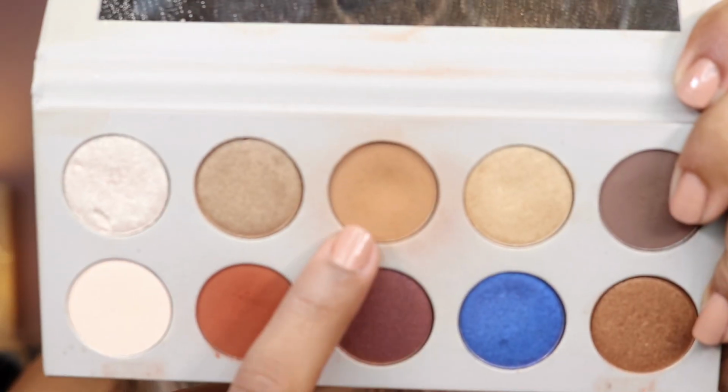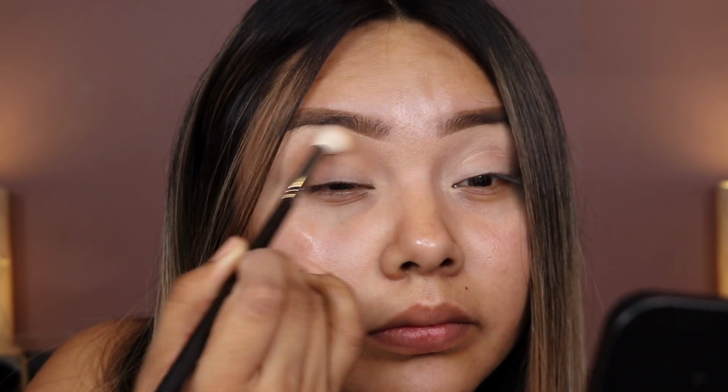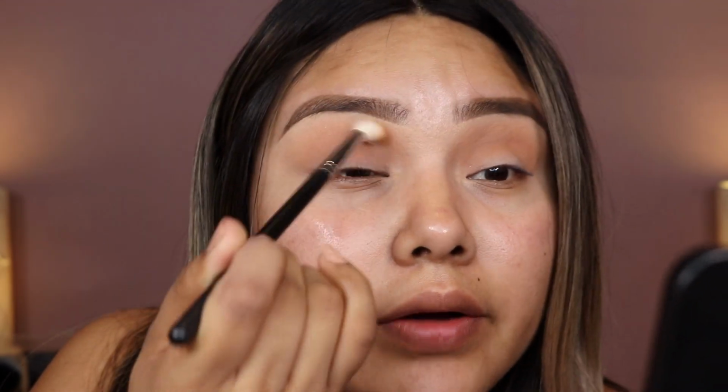Now I have my base ready to go. I am going to use 3 different palettes because the browns that I wanted to use were not in one single palette, unfortunately. I'm going to start off first with the KKW one. I like using this one right here as my first color. My voice is still not 100%. Sometimes it sounds like it's getting there, but then all of a sudden a gallo comes out. So that is our transition.